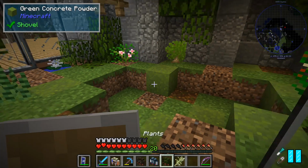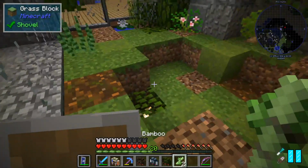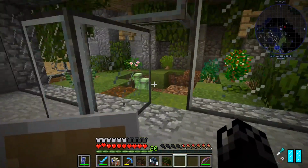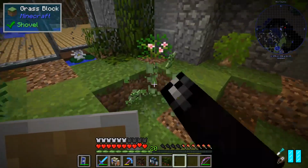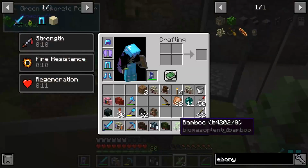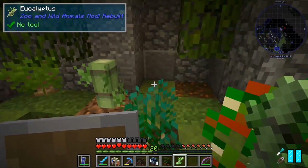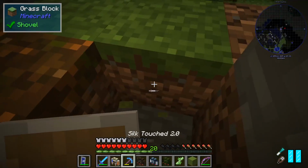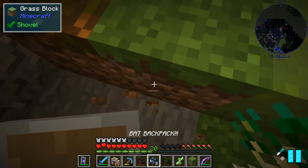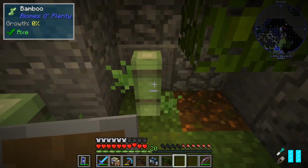Eucalyptus? I could find a home for eucalyptus. Perfect. Maybe a little bit of bamboo in places too. I think those do grow though. Hold on, I think these grow. These are the Biomes O' Plenty bamboo, and I'm pretty sure they grow. So can we tuck them in the back? Oh, they can't really be placed in that. Let's take this out and swap it with this one right here. And so we'll put that there, and then we'll put this there, and then we'll put the bamboo on it.